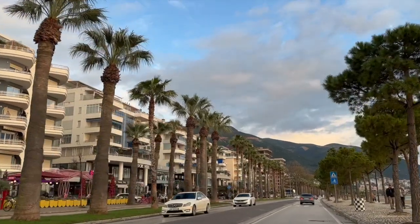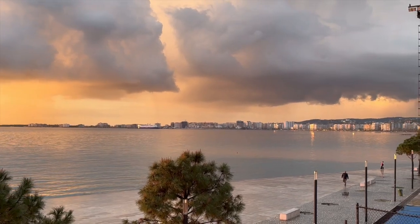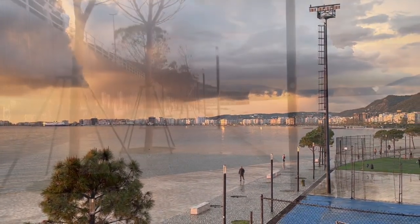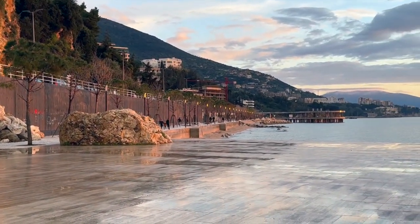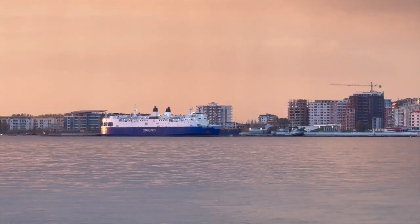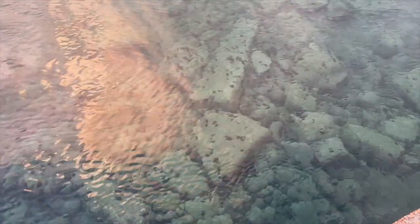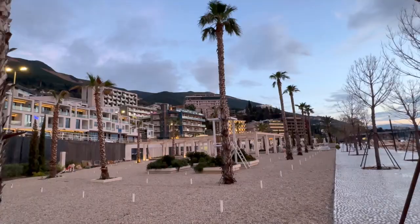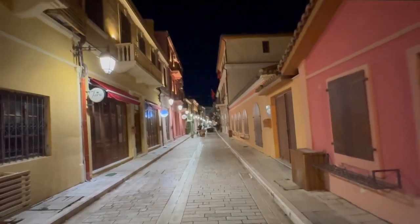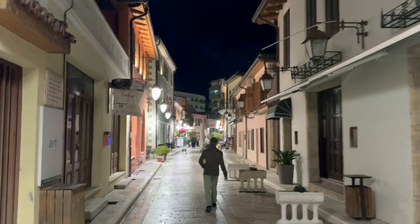On our first evening in Vlore, we decided to drive down the famous promenade that looked like Beverly Hills. We then took a walk along the lovely promenade to take in the lovely sunset. In Vlore you can catch a ferry which connects with Brindisi in Italy. We also had a walk around Vlore Old Town, which was a completely different vibe at night compared to the day.